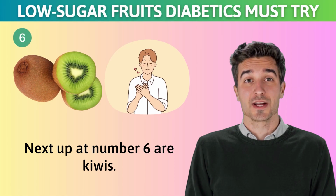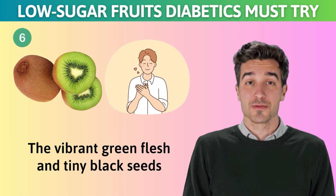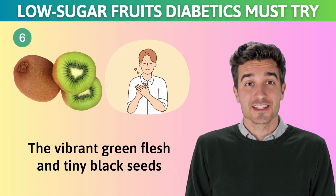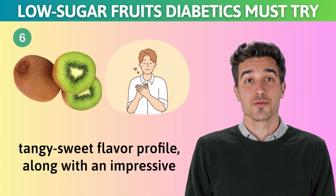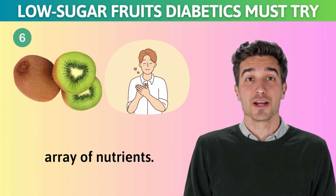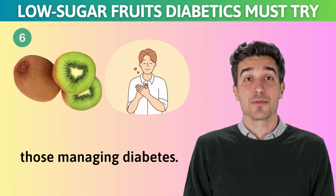6. Kiwis. Next up, at number 6, are kiwis. The vibrant green flesh and tiny black seeds of the kiwi fruit offer such a unique, tangy, sweet flavor profile, along with an impressive array of nutrients. This makes it a really smart choice for those managing diabetes.